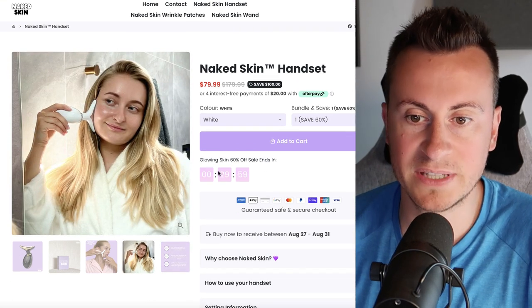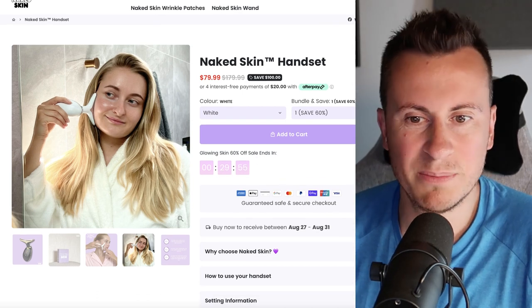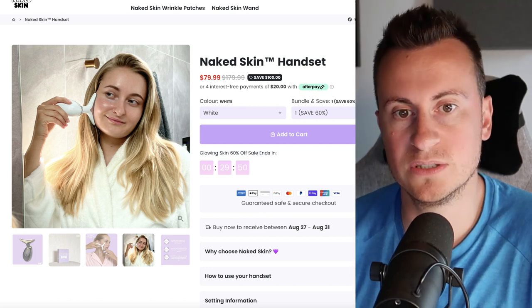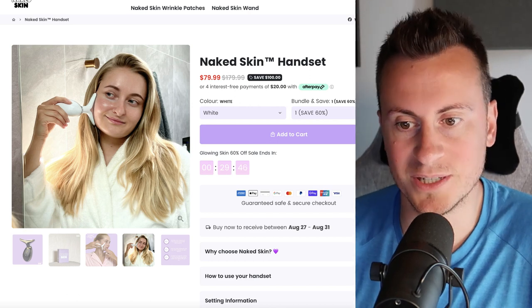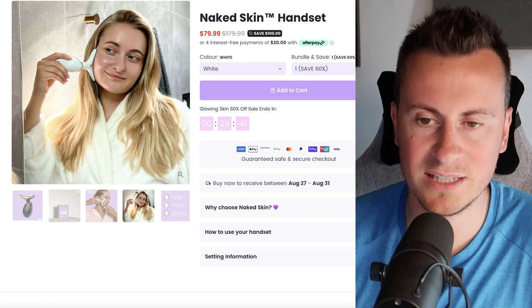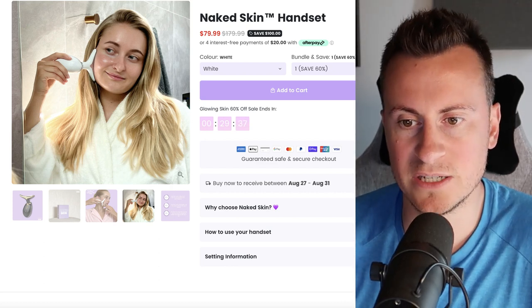So they have some scarcity. Sale ends in 30 minutes. You don't see that very often now because a lot of people say it doesn't work. However, you need to split test it for yourself in order to make that decision. But from my own experience, it does work. So I do use it in some cases. Just make sure you use it ethically and do it legit. Otherwise, it's going to kind of discredit your reputation.